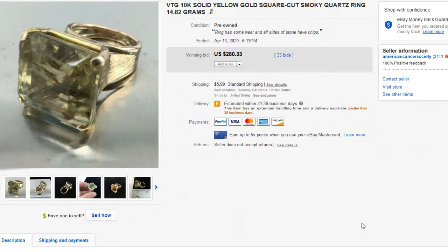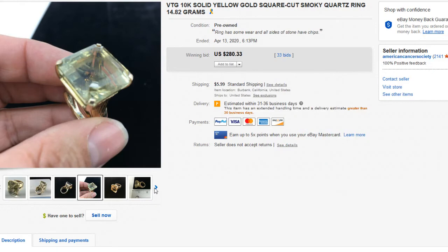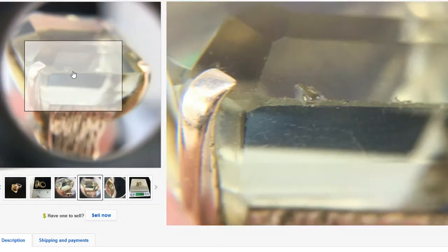Next up, we have this 10-karat solid gold square cut smoky quartz. That's a mouthful. 14.82 grams, which most of it was a stone. Even this stone had some chips in it. I think I actually showed a photo of that. Yeah, it has some chips in it.